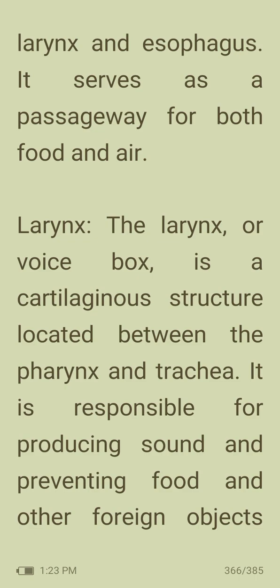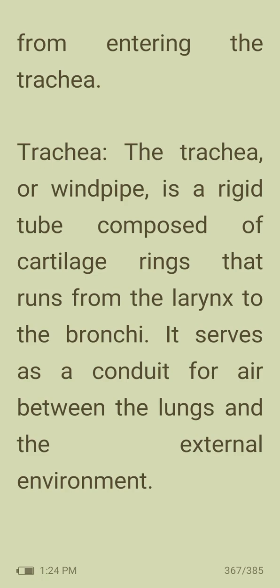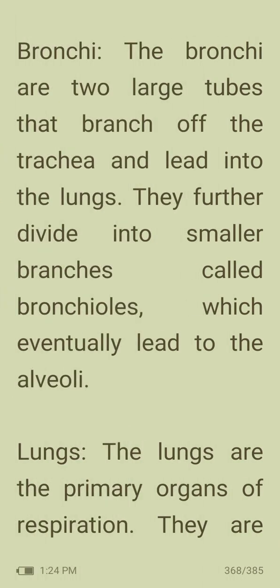Then larynx. The larynx or voice box is a cartilaginous structure located between the pharynx and trachea. It is responsible for producing sound and preventing food and other foreign particles or objects from entering the trachea. Then trachea. The trachea or windpipe is a rigid tube composed of cartilage rings that runs from the larynx to the bronchi. It serves as a conduit for air between the lungs and the external environment.